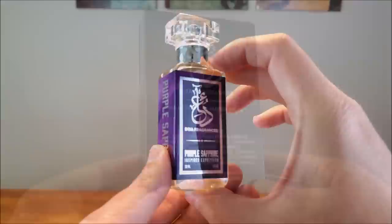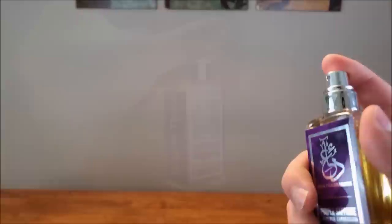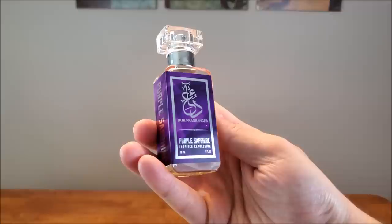So the front of the bottle here just has this purple-colored graphic. It almost looks like a gemstone. And then you have the name of the fragrance written on the side. The cap for this fragrance does click into place very securely. You can pick this one up from the cap. And the distribution on the atomizer is very wide. Let's continue with the smell.